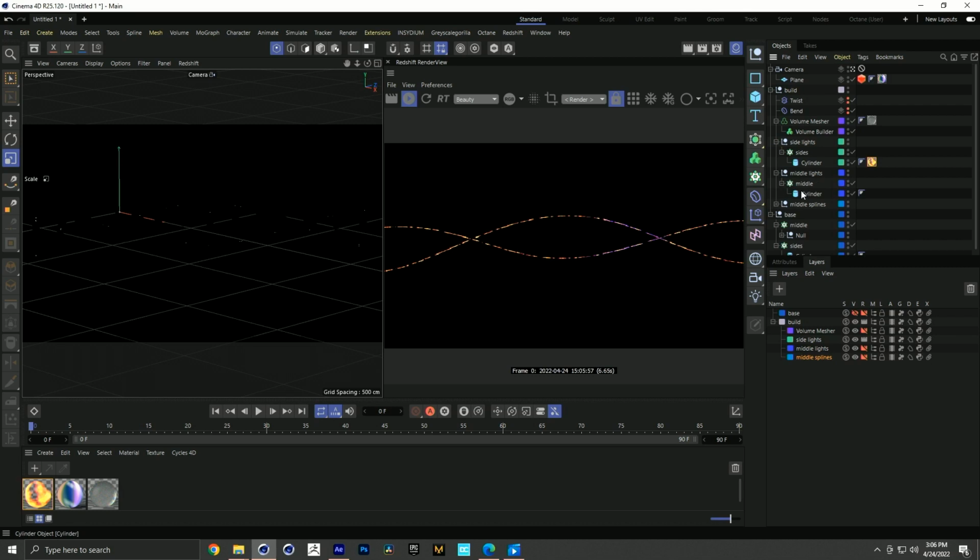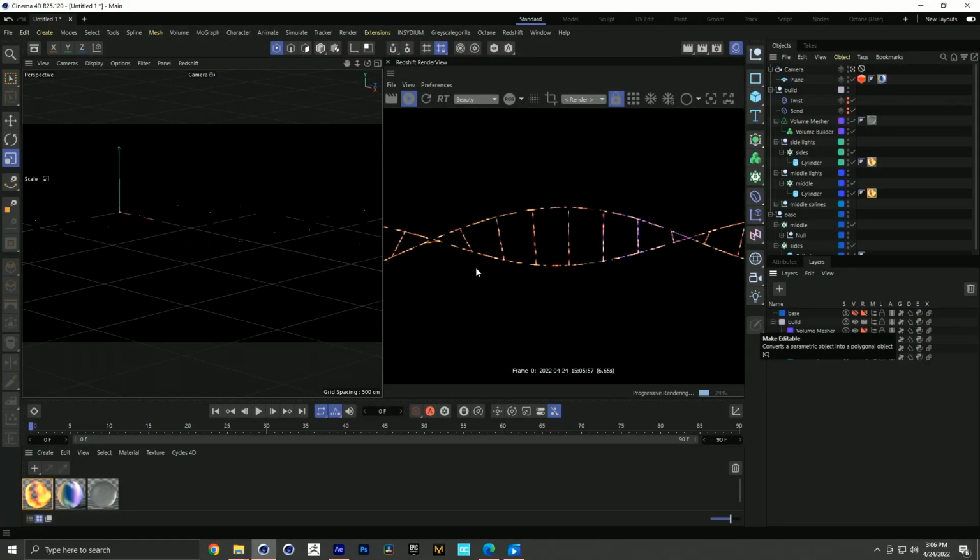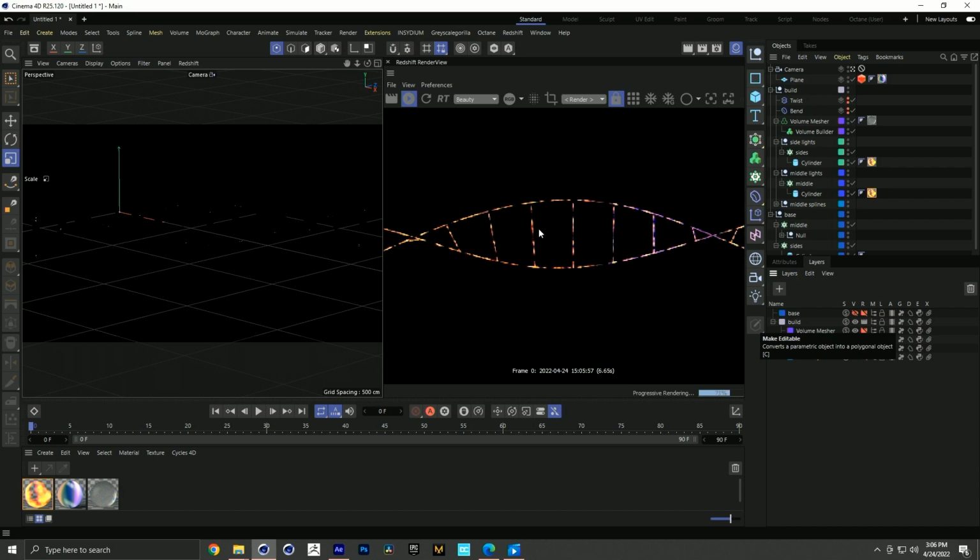And then let's go into my middle lights here, and let's copy that tag and drag it onto the cylinder of the middle lights, and then turn the renderability of those on. So now we have the light feeling across all of those. One thing that you will notice is that I'm getting the same texture across all of the clones that I created. So the middle lights and the side lights, it all looks the same.